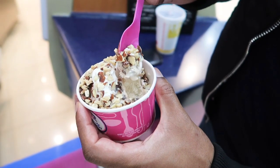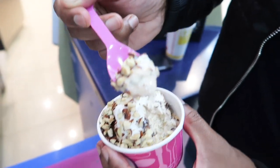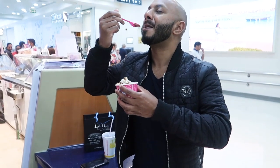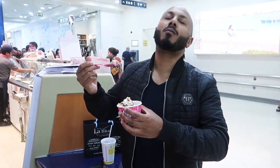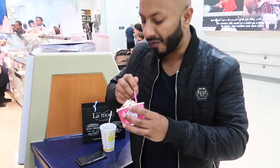With the butter pecan ice cream and loaded almonds. And what do you do? Straight in, the bite. How is that, RJ? Is that yummy, yummy, yummy?